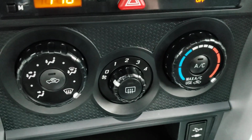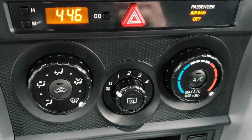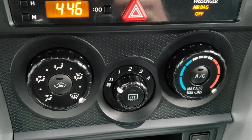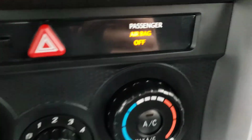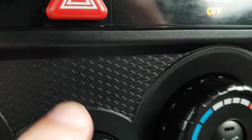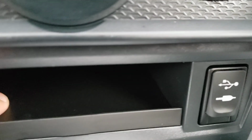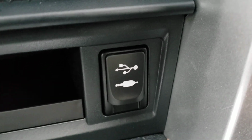And as we move below that, we've got the controls for your climate controls. And of course, this is a single zone climate control vehicle, though it does come with air conditioning for those hot summer Okanagan days, which is a very nice feature. And if you take a look at the pattern here, you'll find that same pattern that I've already mentioned that we found all throughout the interior. Just below here, we've got a tiny little tray, which would be great for a phone or something like that. And you've also got the USB and auxiliary input that I mentioned earlier.